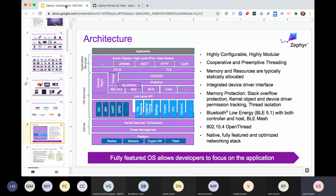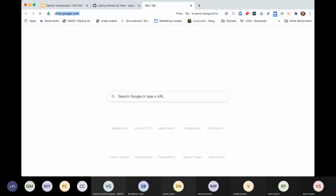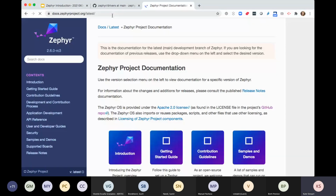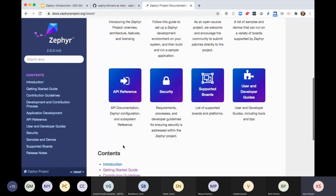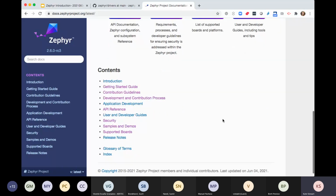A lot of the talks that will be happening next week will be going into details of some of these specific technologies. If you're unfamiliar with what's there, go into the code and read the code, or we also have our docs. From there, you can look at the various boards, the demos, the APIs, how things are interfaced, what boards are supported, and guides. So we've tried to be pretty comprehensive in our documentation.